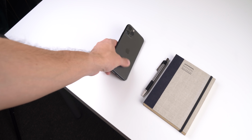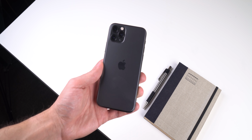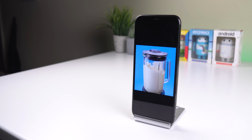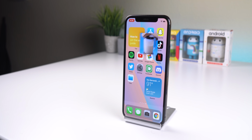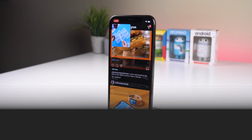When I switched to the iPhone a few months back, I said to myself several times, why doesn't Android have this feature? And then I also said to myself several times, why doesn't iOS have this feature? It's a back and forth game. So I installed iOS Beta 14 on my iPhone 11 Pro, and I'm going to show you most of the new iOS features that Android already has.